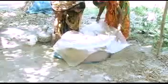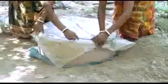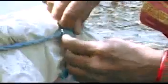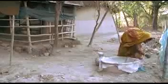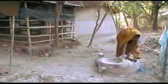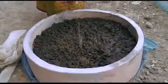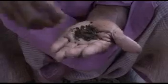Now cover the ring with polythene to keep in the moisture and provide darkness for the worms. Tie it tightly. Check the compost every few days. If needed, sprinkle some water once or twice a week. The compost will be ready to use in about 3 to 4 weeks.